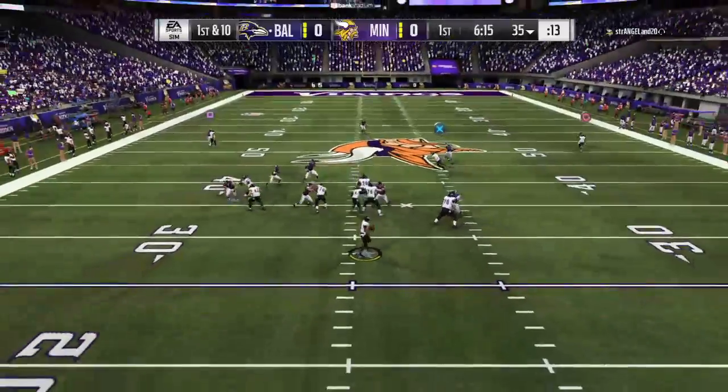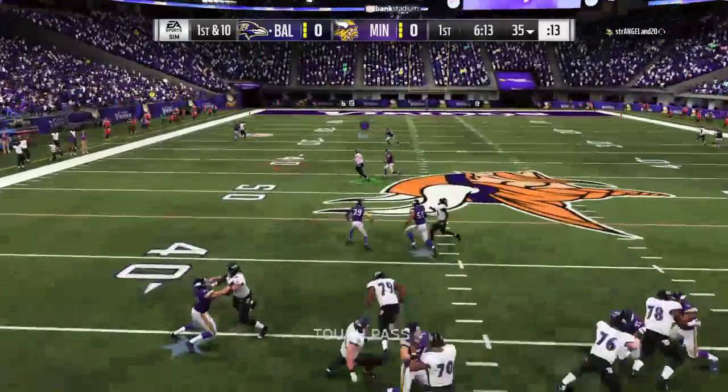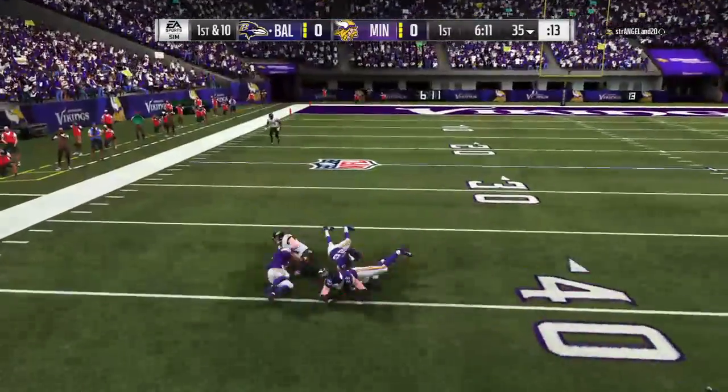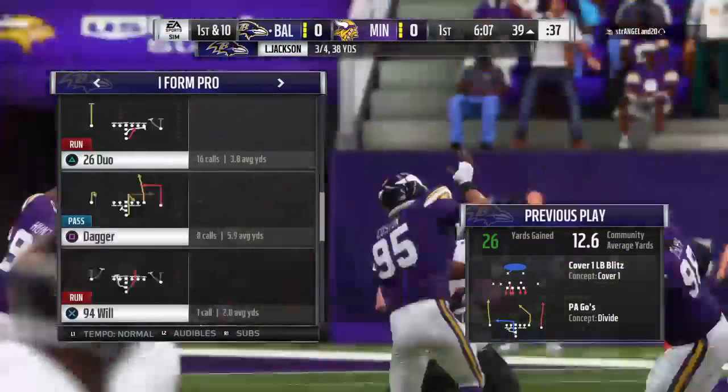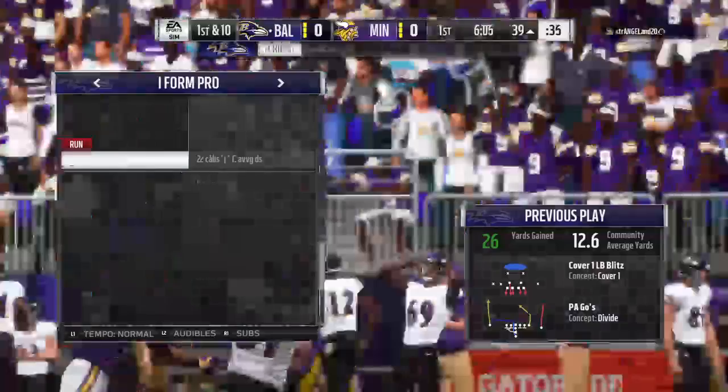They go play action here on 1st down. Oh, a battle for it here, and this will be caught. A good pickup there, 26 yards.